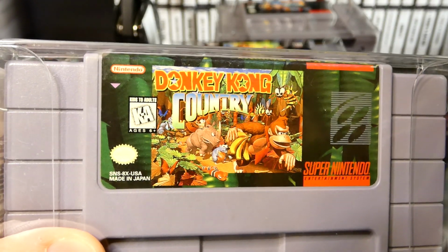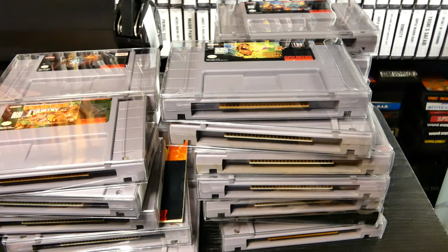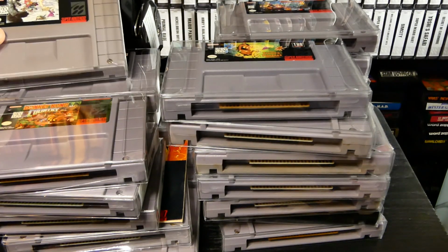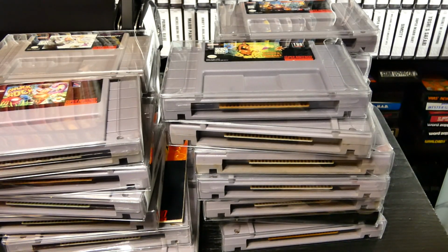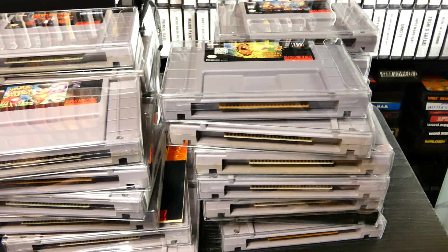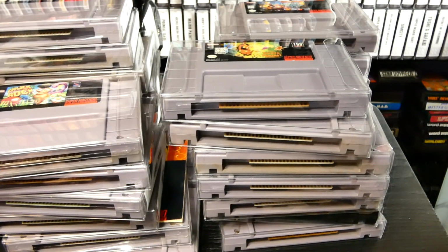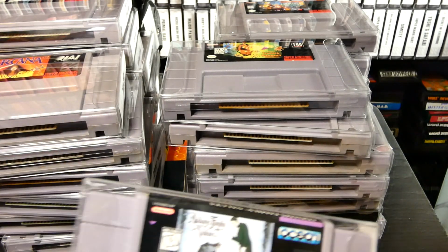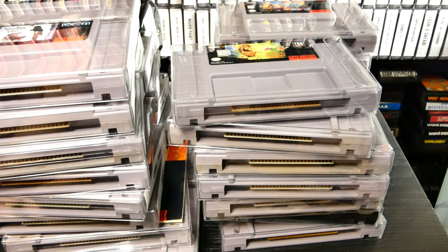Then we have Donkey Kong Country Part 1. And we're getting towards the end here. And then we have Chrono Trigger. Chuck Rock. Brawl Brothers, and I have like 20 seconds left, and we're getting there. And we have Bugs Bunny Rabbit Rampage. And of course, the spoiler from earlier, Arcana, however you say that. And the Addams Family Values. That is the North American collection of Super Nintendo games.